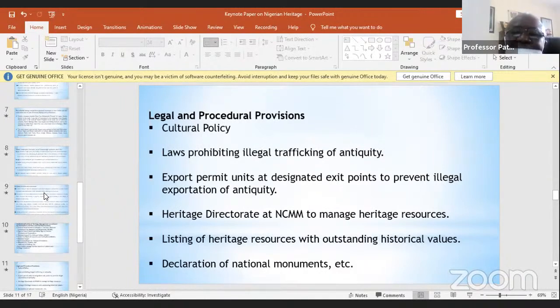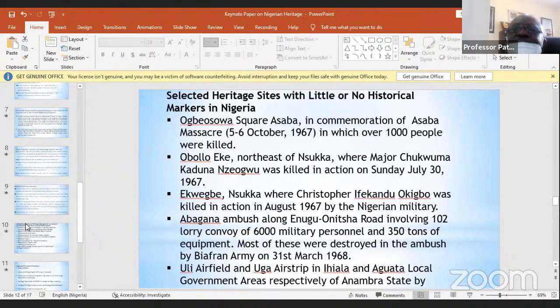There's also the listing of heritage resources with outstanding values. Only 2 of such heritage resources in Nigeria have been declared or designated World Heritage Sites by UNESCO. A number of them have also been declared monuments by the National Commission for Museums and Monuments. However, there are some resources that I believe have not received the required attention and therefore have little or no historical markers in this part of the world.